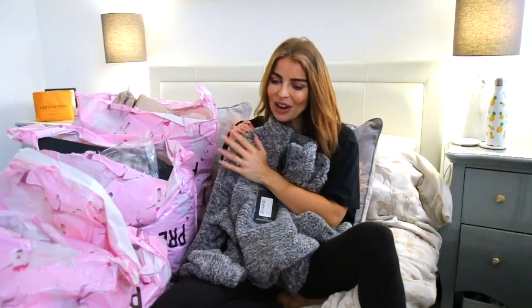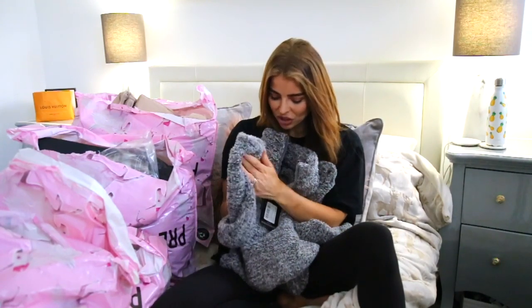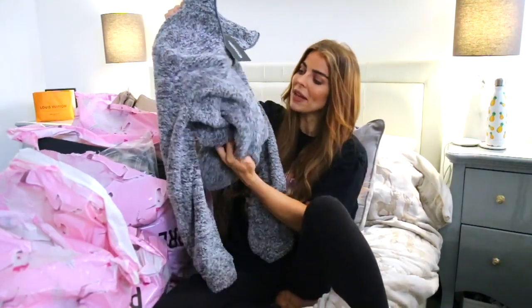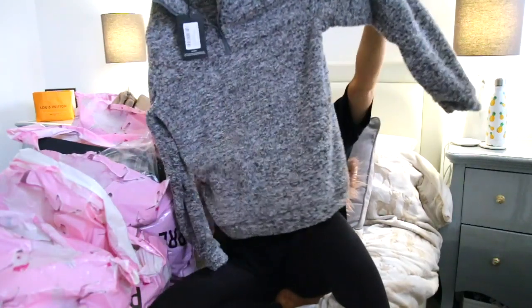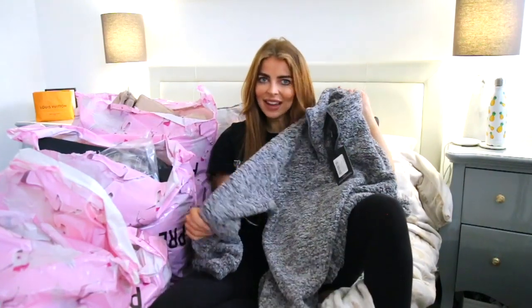It's actually so soft. I really, really like that. It's so soft on, and it's this grey charcoal-y colour. I got a size large in this just because I wanted it to be massive so that I could fold it over and have it really nice and big. And I really like that. It's so super soft. It's going to look really nice on, I think.